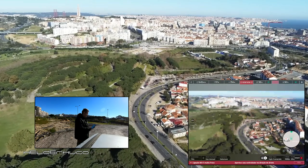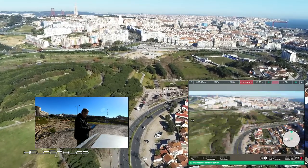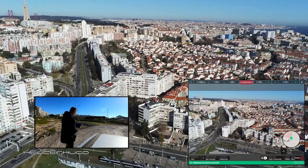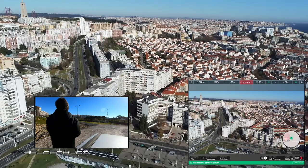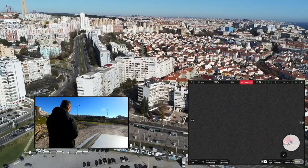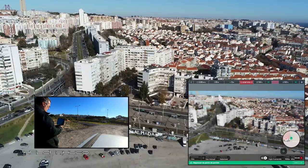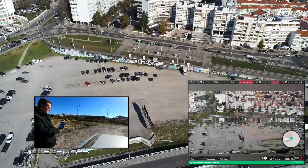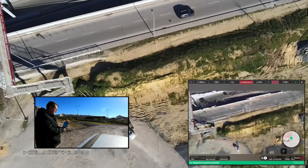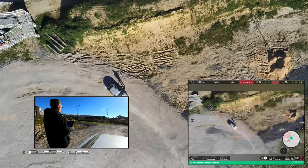Okay. Maybe in 5 GHz it can go far, I don't know. I could try it. A lot of problems with the connection. Let's see where he's going to land. I lose the connection here, near. If Parrot is going to make another drone, I hope they make a better Wi-Fi connection or another kind of connection, because this is not good at all. See where he's going to land.